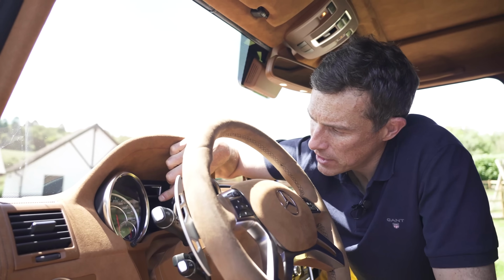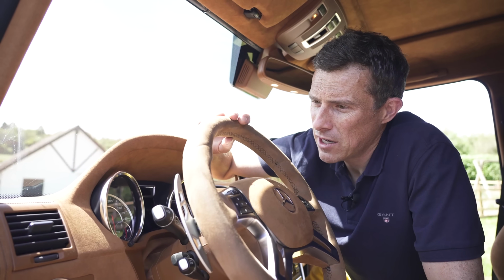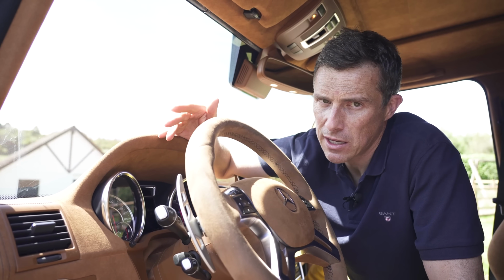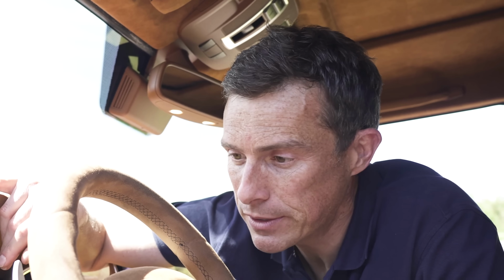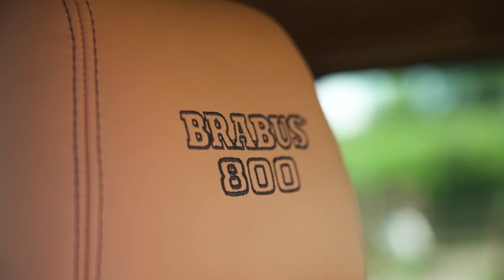This car is averaging 11.9 miles per gallon. Now, if you can afford one of these, you don't really care so much about the cost. It's more the constant stopping, because even though this thing has a fuel tank the size of a swimming pool, it still gets through it rather quickly. So always having to stop and refuel. Thankfully, this car has plenty of cool features to help make up for all this.